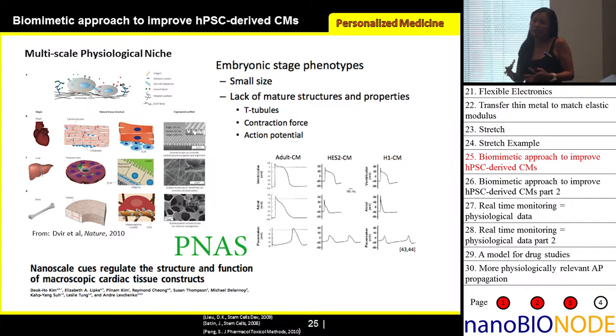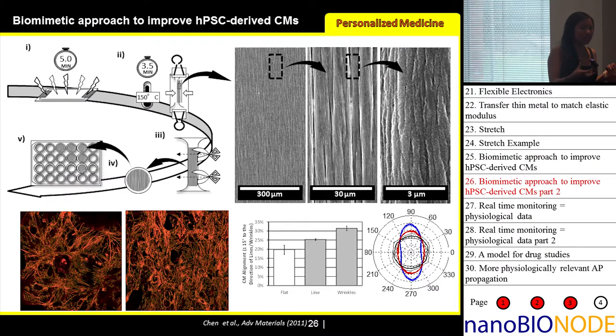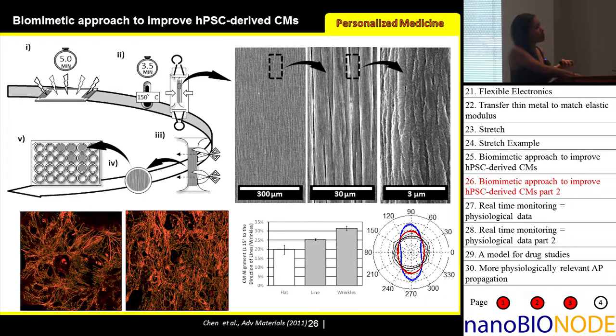So people have been trying to figure out ways to mature these cardiomyocytes. People have actually put different ion channels into the cells, but if you want to use these to put into humans, you don't want to be transfecting these cells with ion channels. And so there have been some papers showing that nanoscale cues regulate the structure and function of macroscopic cardiac tissue.